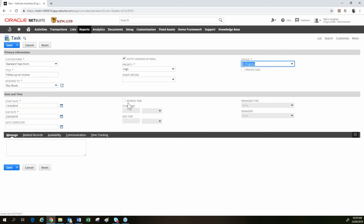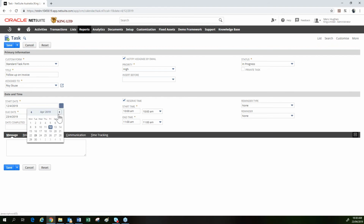You can also reserve a time. So if you've already spoken to Roy and he said, yes, he has Friday free at 10 o'clock, you can go and set it up. You can say that, great, it's going to be for Friday the 26th, and he's going to book this time aside. And what NetSuite will do is link that time into his calendar for him.